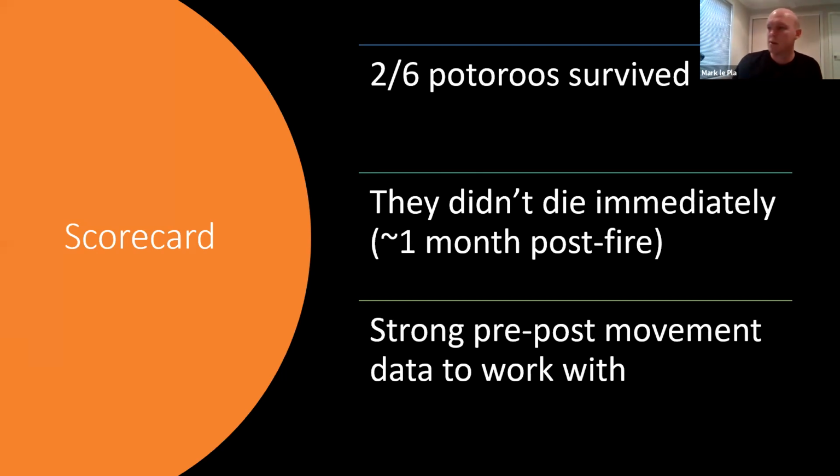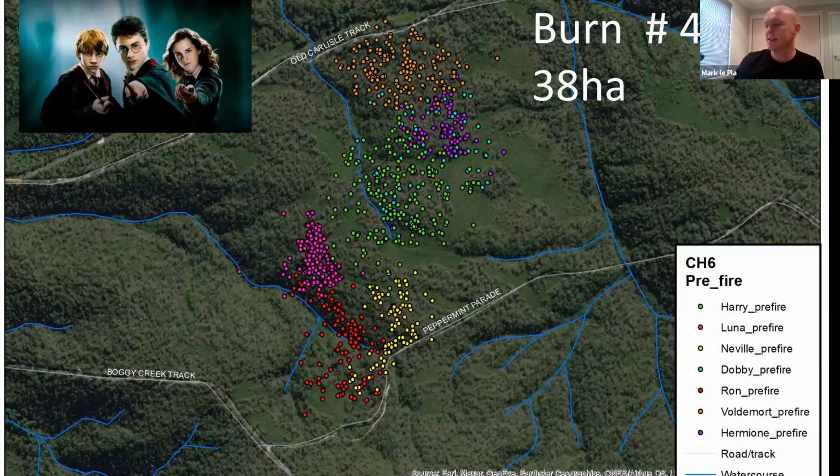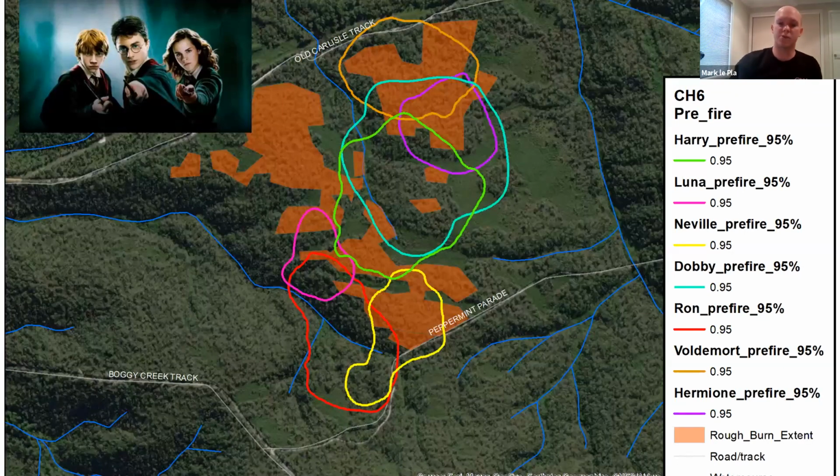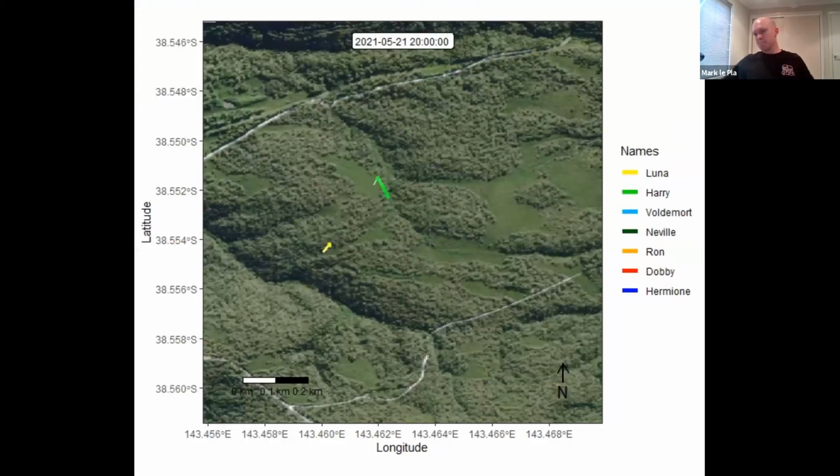For our last burn, this is your classic Harry Potter setup. We've got Harry, we've got Luna, we've got Neville, we've got all the classics here, and we've got pretty good coverage right across the burn area. This was a burn of about 38 hectares. Now, again, this is their pre-fire home ranges, so they're occurring fairly consistently right across the block. And this burn itself was a little bit patchier as well. So let's see what happens.